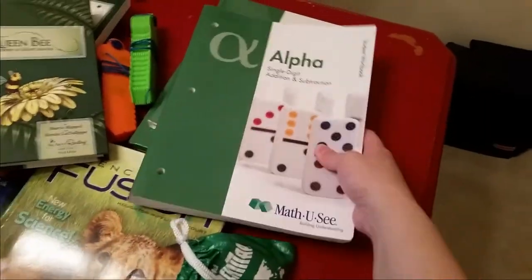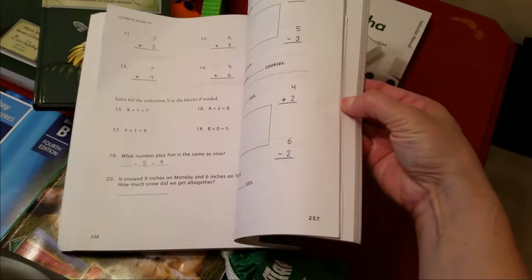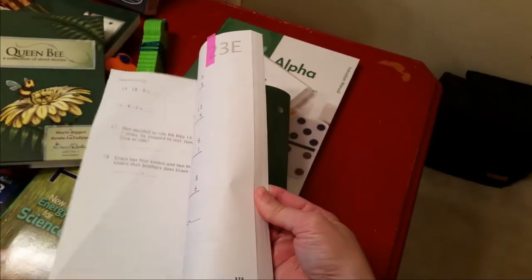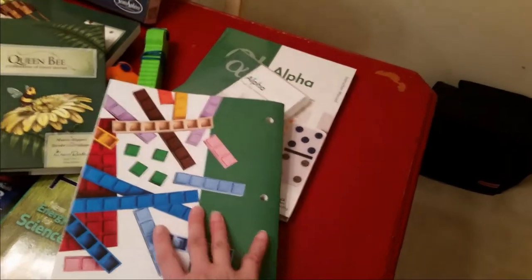Okay, so Matthew C. comes with a workbook. This is the workbook. As you can see, there are way more worksheets than you will possibly need. Boy, that butchered this book when I dropped it. So there are A through G on each week's lesson. So you get plenty of practice.